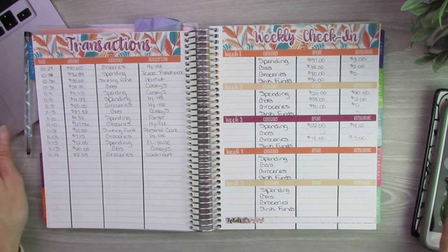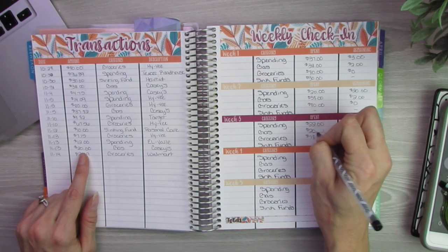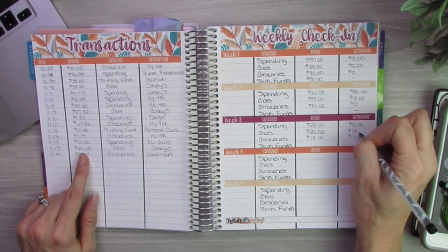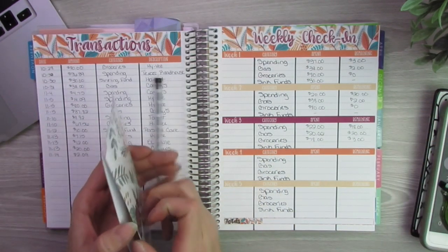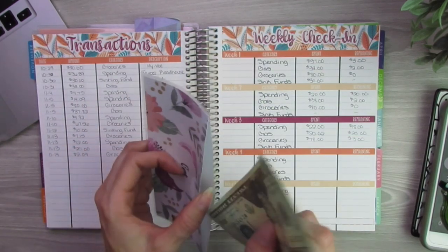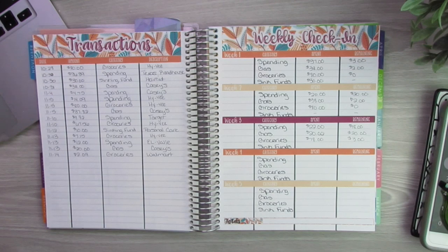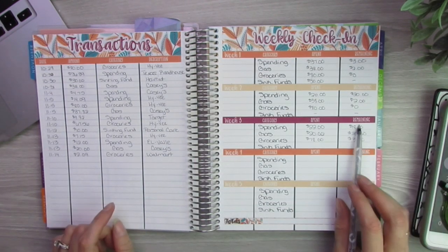Okay, now we will do gas. We only had the one expense for $20. I give myself $40 a week for gas, so I should have $20 left over. Because like I said, I had that gift card, and I do indeed have $20. So again, watch my cash stuffing envelope video and my paycheck to paycheck budget to see what I do with that extra money here.